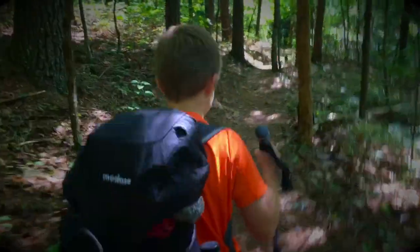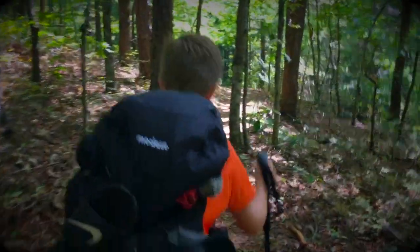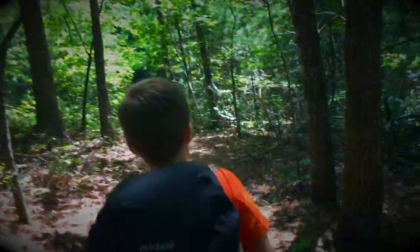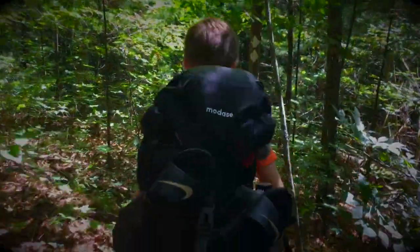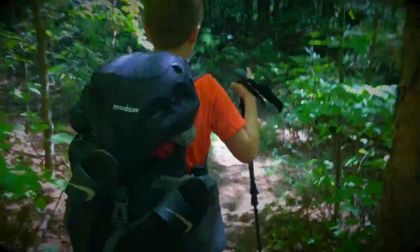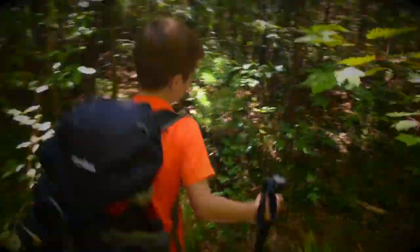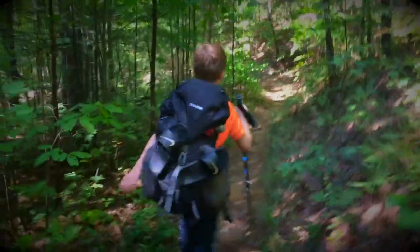Hey Gray, how do you like that pack versus your Deuter pack, your red Deuter pack? Okay, thumbs up. Thumbs up a million times. So what do you like about this pack versus the Deuter? The Deuter is more expensive and supposed to be a better pack, designed to carry more weight. It doesn't hurt as much as that. It has a lot more cushioning padding on it.